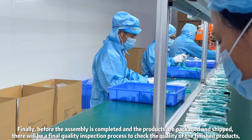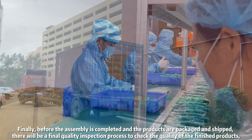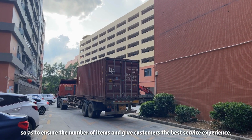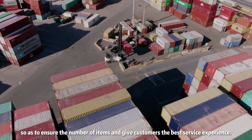Finally, before the assembly is completed and the products are packaged and shipped, there will be a final quality inspection process to check the quality of the finished product, so as to ensure the number of items and give customers the best service experience.